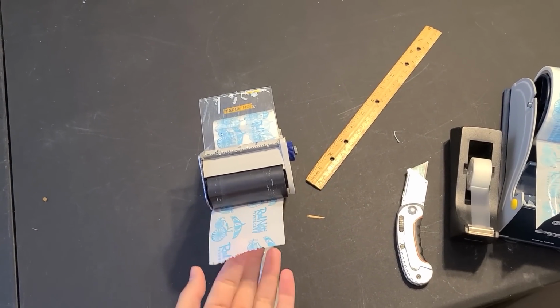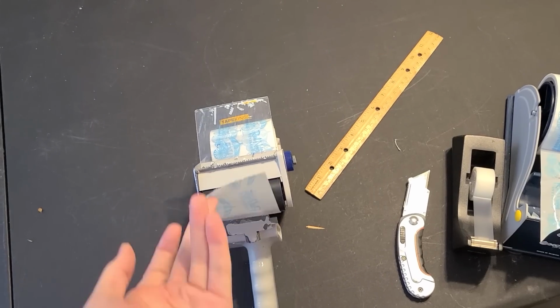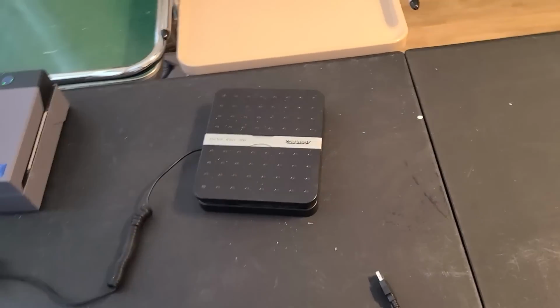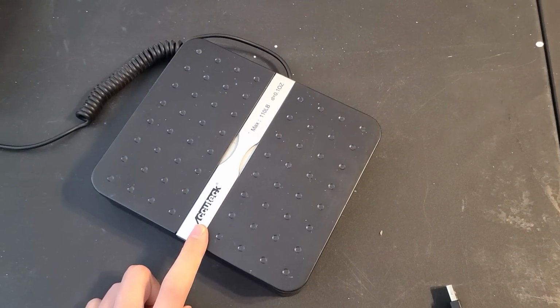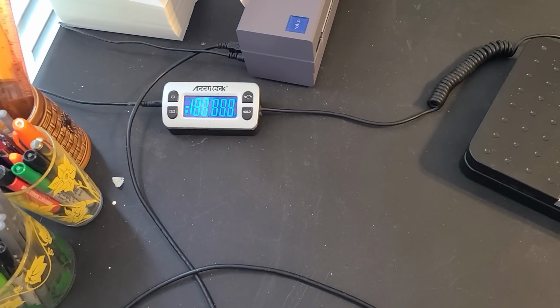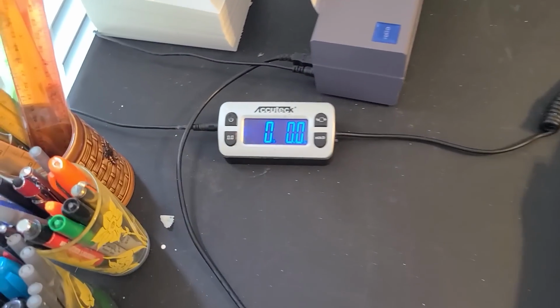And common is 2-inch and 3-inch. That's the most common for shipping. So very nice. I did talk about it a little bit earlier, but this is my shipping scale. I've had this same shipping scale since I started. It's called Accutech, and you just turn it on, and I think it goes up to 50 pounds or something, and it goes right down to the ounce.